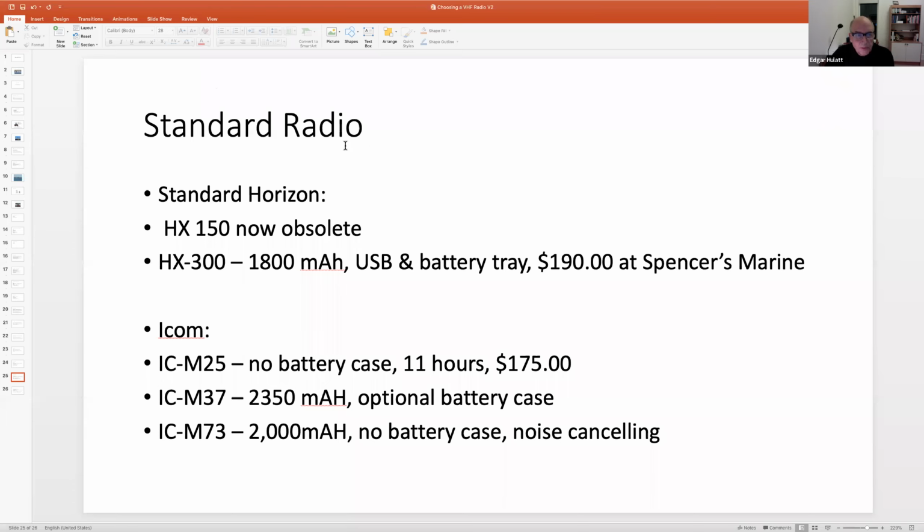Looking at a standard radio, Standard Horizon, one of the favorite ones that the Sisca paddlers use is the HX150, which is now obsolete. So the next model up is the HX300. 800 milliamp hours for the battery. It's got a USB connector. You can get a battery tray for alkaline batteries. And today, this one was $190 at Spencer's Marine. Just out of interest, this HX150, this is the one that Alan Campbell uses, Jenny Sutton uses, Delcy McClellan uses, and quite a few others. So a lot of the more experienced Sisca paddlers actually go out there with just the standard radio, because you're using it all the time and you're looking for the battery life.